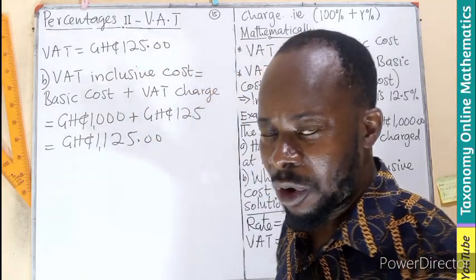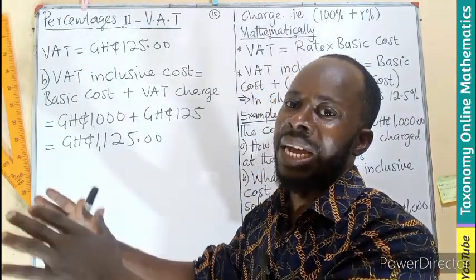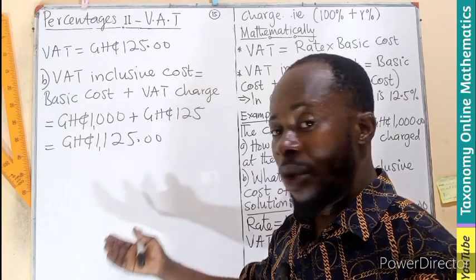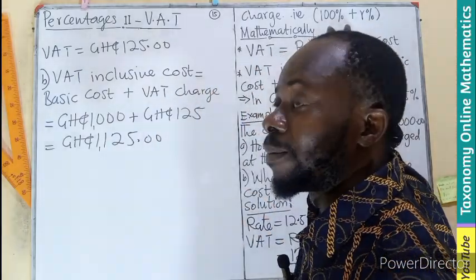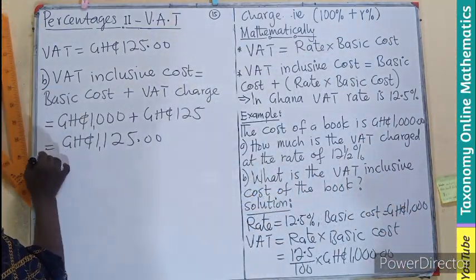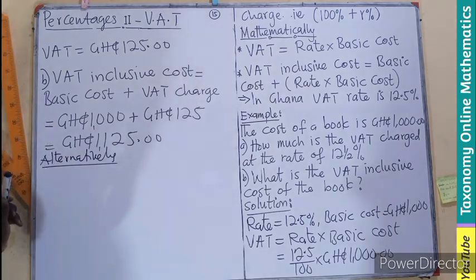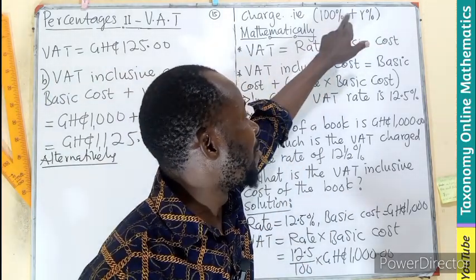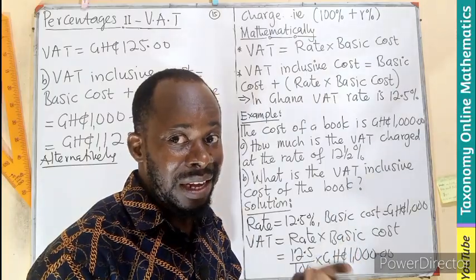That is 1125. That is if I am following VAT equals rate times basic cost. VAT inclusive equals the basic cost plus the VAT charge per the formula we did. But remember, we are still in percentage. So we are saying that the basic cost is always calculated as 100%, or corresponding to 100%, whilst the VAT inclusive is also corresponding to the increment in the percentage, right? So alternatively, we can deal with VAT inclusive being corresponding to the increment. Don't forget, it is going to be the increment, right? If it is the increment in the percentage, it becomes 100 plus R percent. Let me use the 12% here.